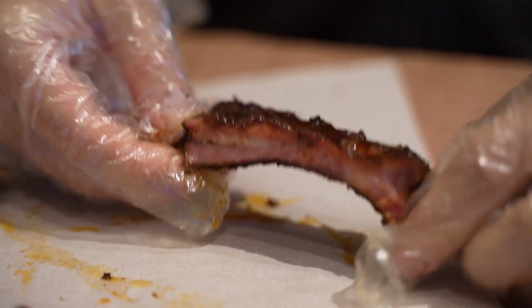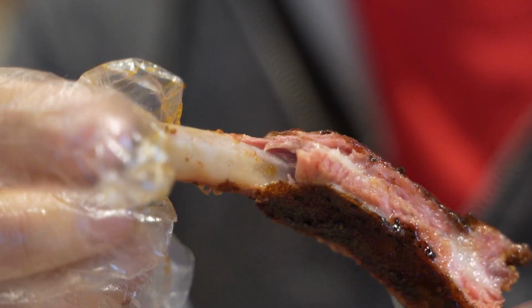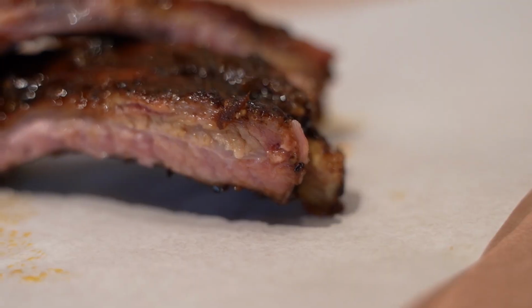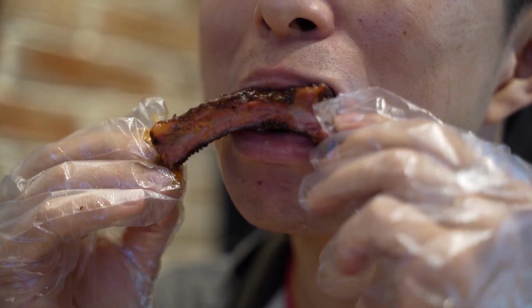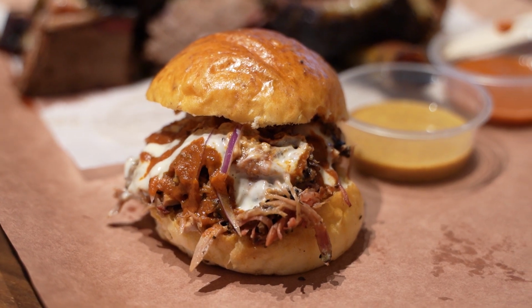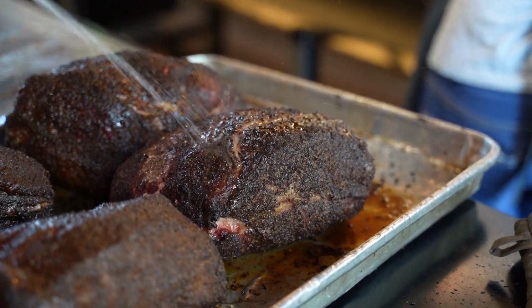Okay, now let's try the ribs. This rib is phenomenal. It's basically off the bone. Really nice smoky flavor, but you also get a strong presence of the pepper. I'm really loving it. Wow. All right, next one is this pulled pork sandwich. Something I get almost every time I go to American barbecue. I mean, must try. Pulled pork sandwich is all about that slowly smoked pork shoulder.